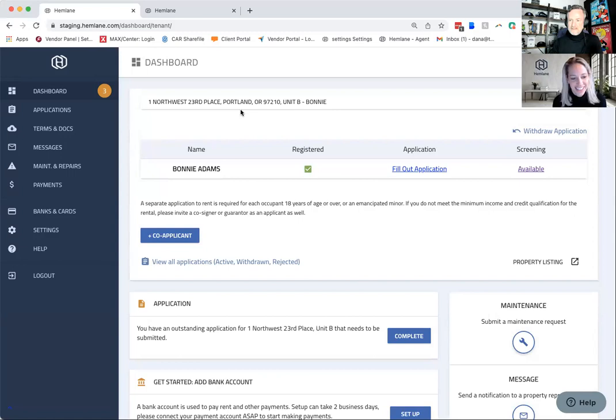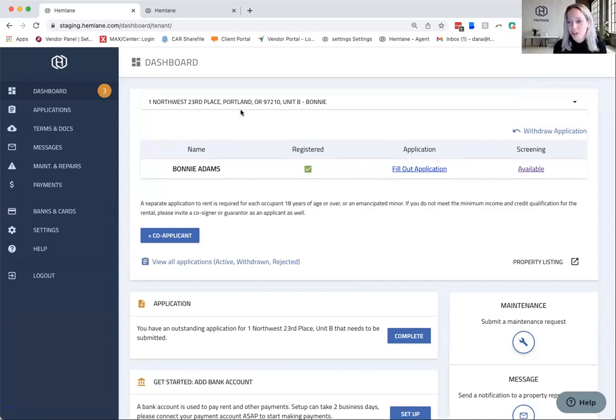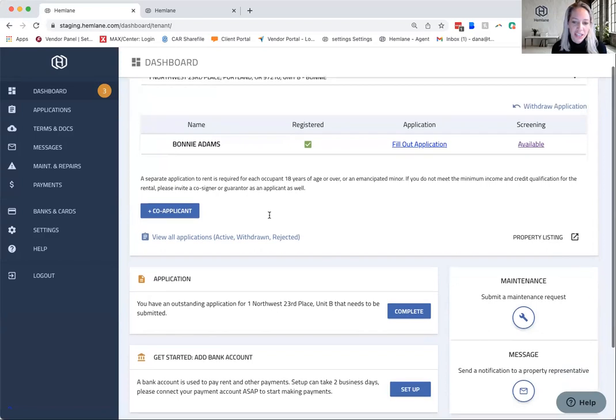So we've spent a lot of time educating the One Rental at a Time community on how to use Hemlane and how to make it easier for them as landlords. But something we haven't done is flip the script and show the tenant portal. So let's give everybody a sneak peek at what tenants might see. Fantastic. So here you go. Here's the tenant portal. It's a lot more simplified than the landlord side of the portal, and it will tell them what they need to do next.